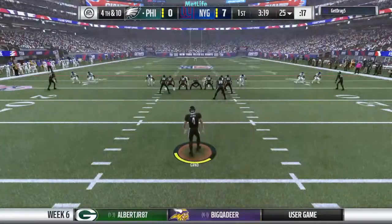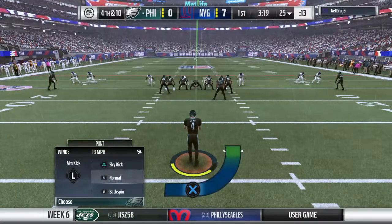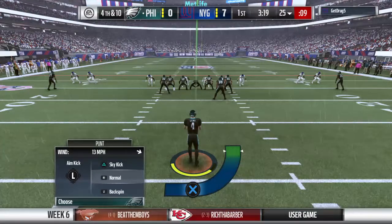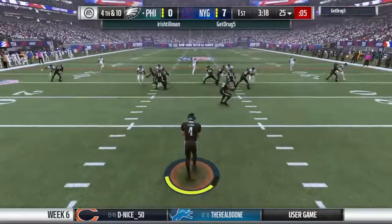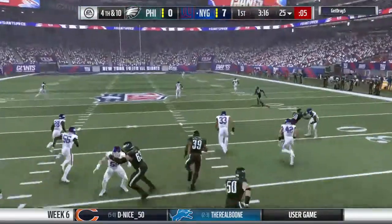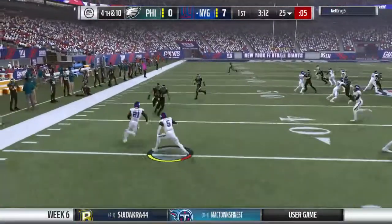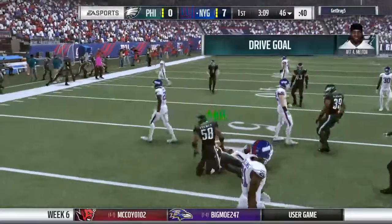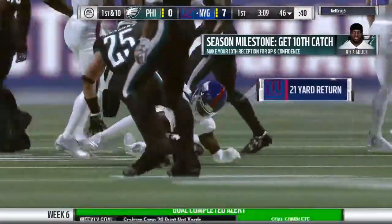The Eagles send out their punter now as he's on to punt for the first time tonight. Pulled in at the 24. 21 yards. Well done on the return. And it'll be Giant football, 1st and 10. New York set to take the field.